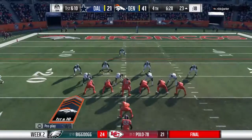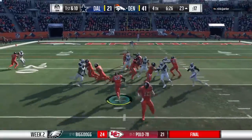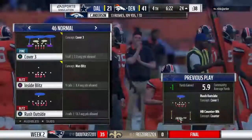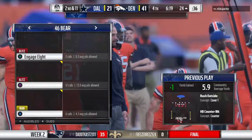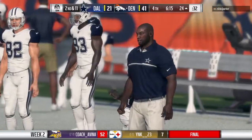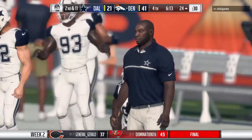Here we go now. They run the counter now. It's Anderson. And maybe a measure of revenge there. He's had his way in this one, but this time they get him behind the line. He'll wind up losing a yard on the play, and it'll be 2nd and 11.